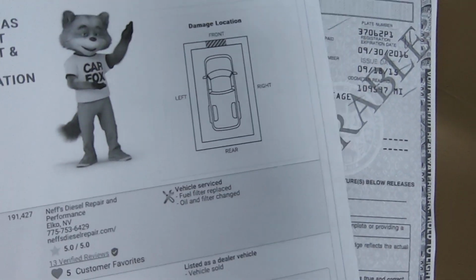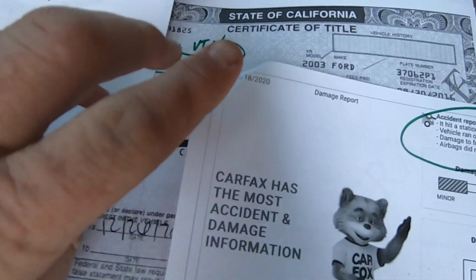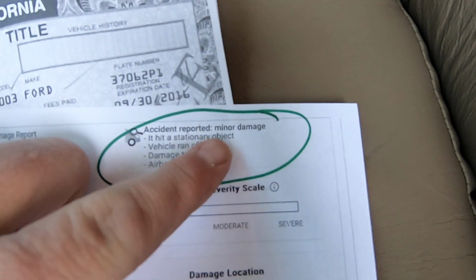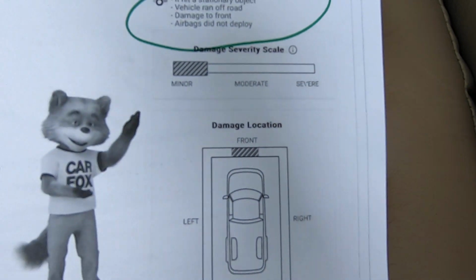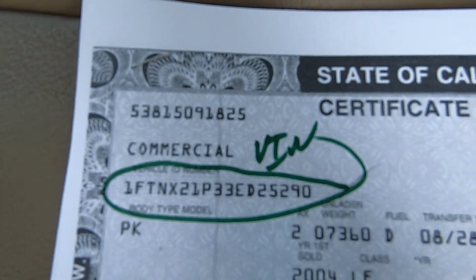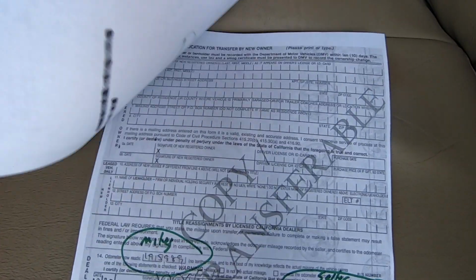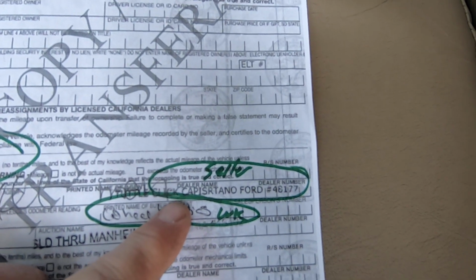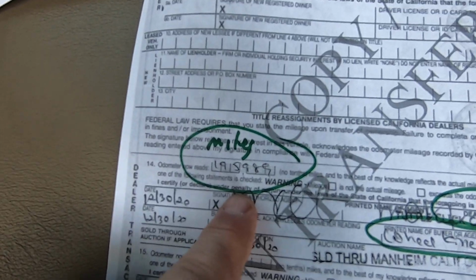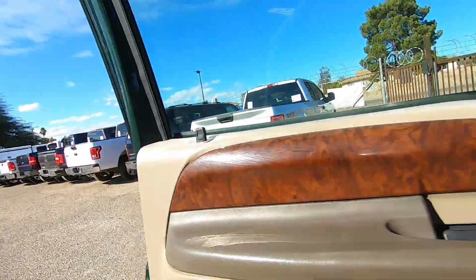Whatever they did. And then again, let's see what date is this here. Let me take that paper clip out, staple out. 3/18/20. Minor damage, front end. I think that's a bumper. Here's the title. There's your VIN. Obviously, I blanked out the guy's last name. This is the guy who traded it in to the dealer, which would be San Juan Capistrano Ford. Sold to Wheel Kinetics with 195,989 miles. Okay? That's that. All right, now let's go under the hood.